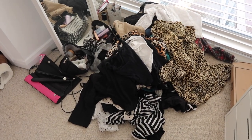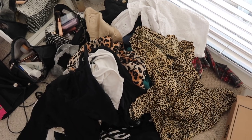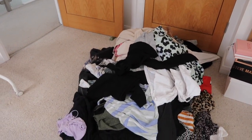Excuse all the makeup, really sorry about that. But yeah, these are the bits I think I'm going to be getting rid of. So yeah, now time to put it all away.